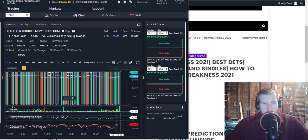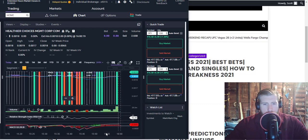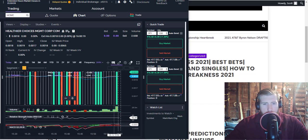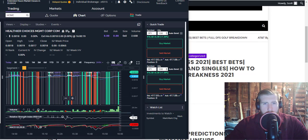Let's zoom in a little bit. RSI sitting currently at 52.29, and looks like the MACDs are a little bit bullish here. A little bit of a late cross there with some nice green volume. Pretty low volume day for HCMC at only 2.65 billion.